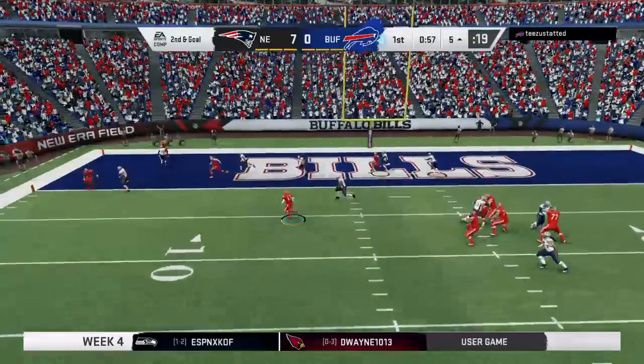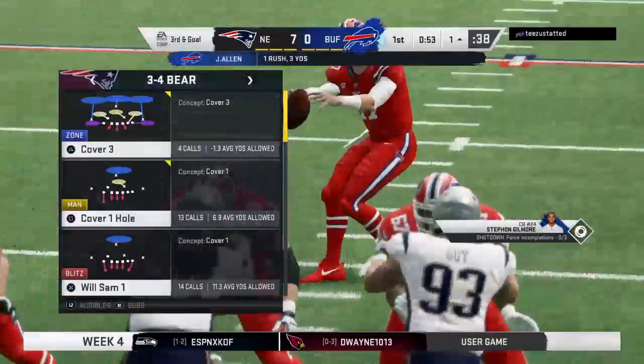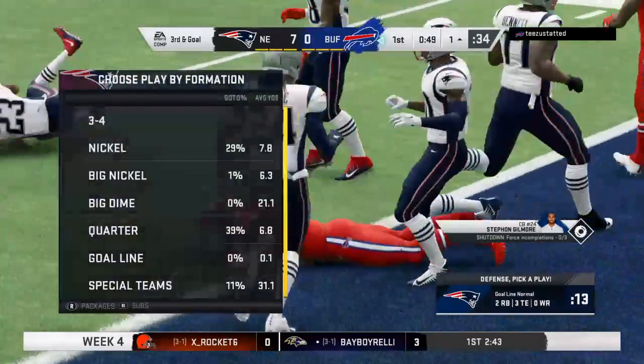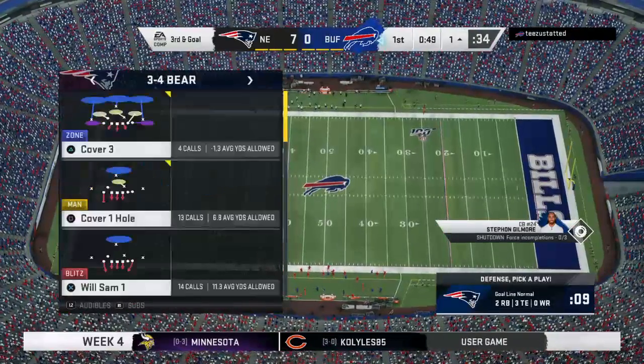Second down and goal. Allen out to his left. And he'll slide down to avoid the contact. Now, how about that play? He took a possible negative and turned it into positive yardage and slid down to avoid taking a big shot. Excellent job getting down and avoiding the big hit.